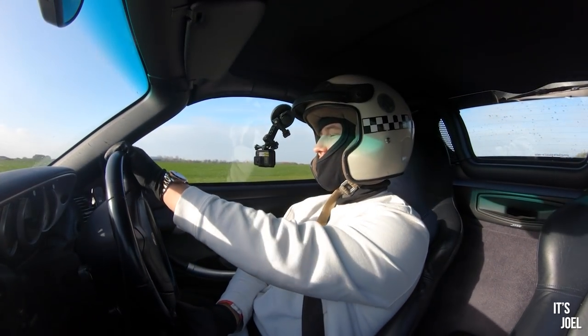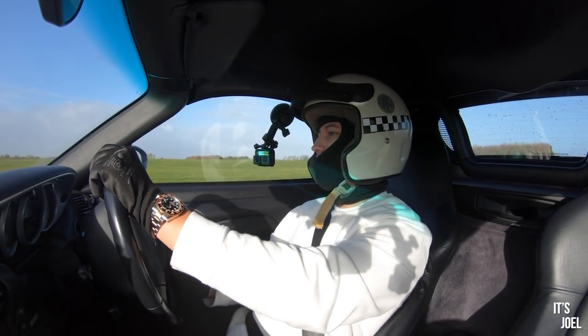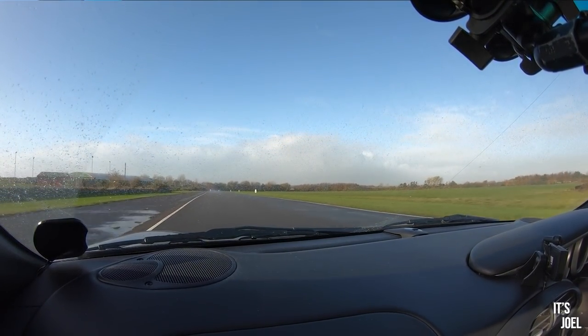Let's go a little bit faster here, see how the car handles it this time. Still wants to slide out. I think what we'll do in a second is take that traction control off so that we can get a little bit more of a feel of how the car wants to move around.